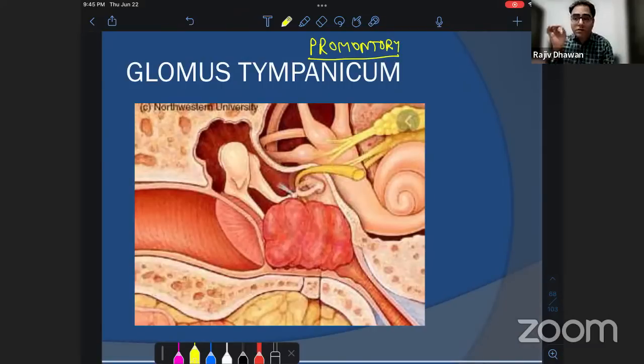So let's revise. Glomus tympanicum is similar to glomus jugulare. The only difference is the site of origin. Glomus jugulare arises from the jugular bulb area. Glomus tympanicum arises from glomus cells lying around the promontory. What is promontory? Promontory is a projection of the basal turn of the cochlea on the medial wall of the middle ear. The other name of middle ear is tympanum, that's why it's called glomus tympanicum.